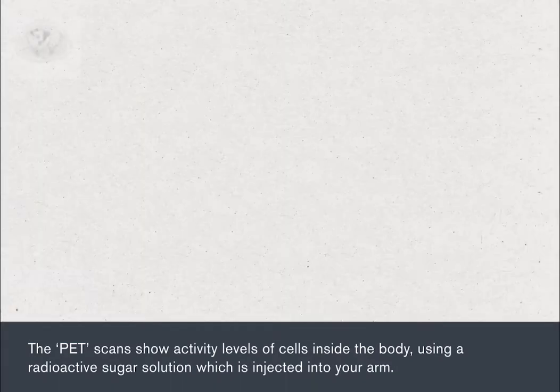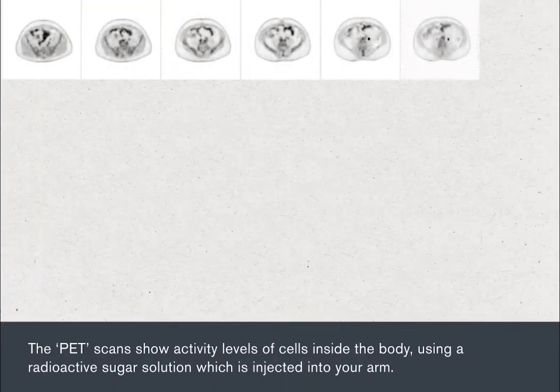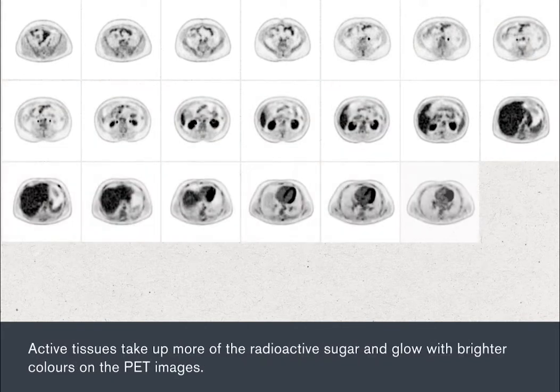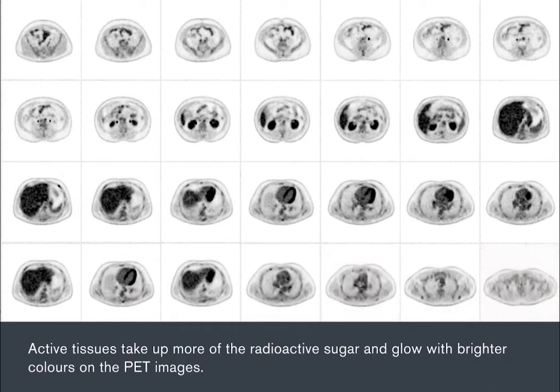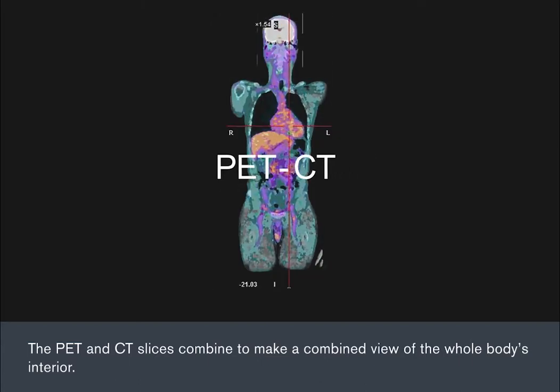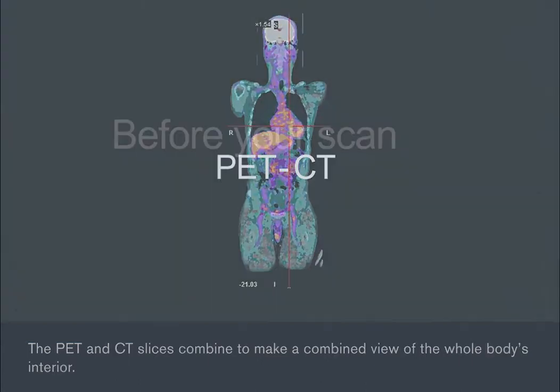The PET scans show activity levels of cells inside the body using a radioactive sugar solution which is injected into your arm. Active tissues take up more of the radioactive sugar and glow with brighter colours on the PET images. The PET and CT slices combine to make a combined view of the whole body's interior.